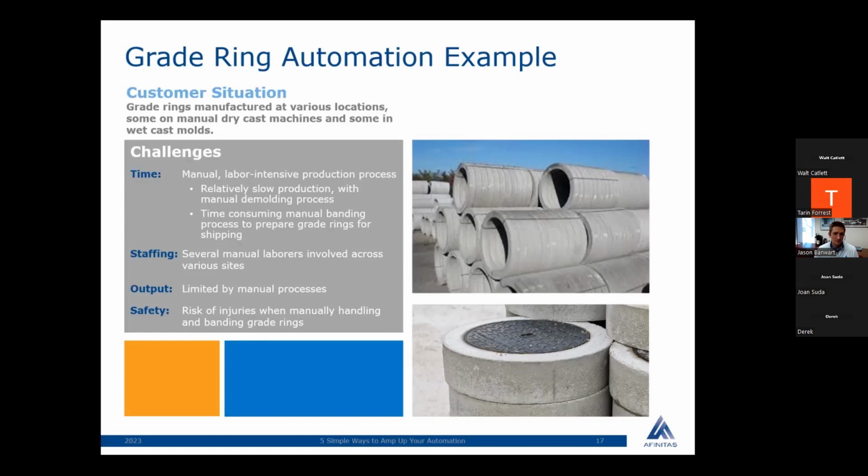And then once the grade rings are cast, what do you do to get them ready to ship? A lot of people band them together, and that can also be a manual process. It can take several people to accomplish that, especially if you have a multi-site facility, making a few at each site. And then the output is really limited by those manual processes. And safety-wise, there's a risk of injury whenever you're handling a concrete product or when you're trying to band the grade rings. So that's some of the challenges you could be seeing.